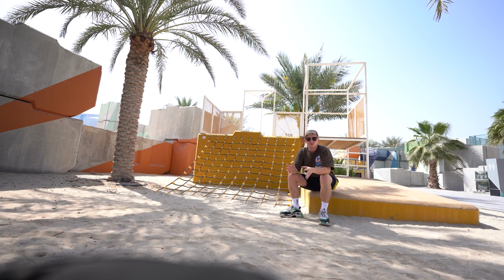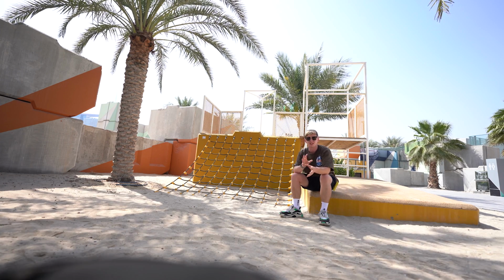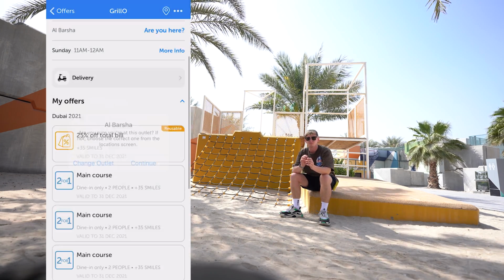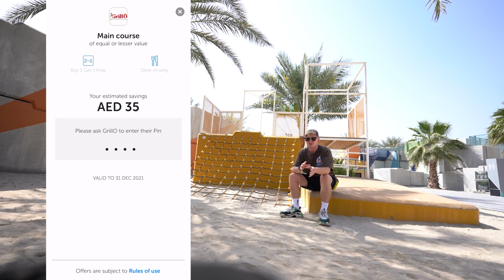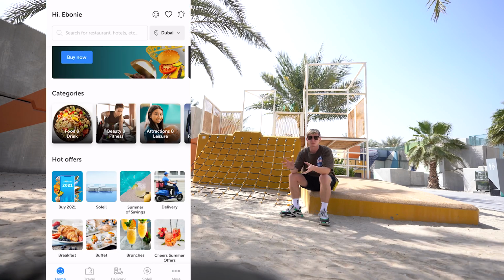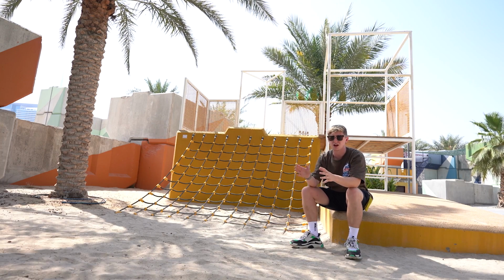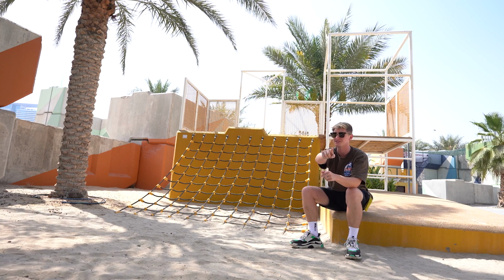One of the best things we've found is the Entertainer. It's an app which you download, you pay for a year, and then you get loads of discounts. Normally it's buy one get one free, but there's also package deals and lots of other things. So I went to Prime 68, which is the best steak restaurant in Dubai. That's another tip for you.